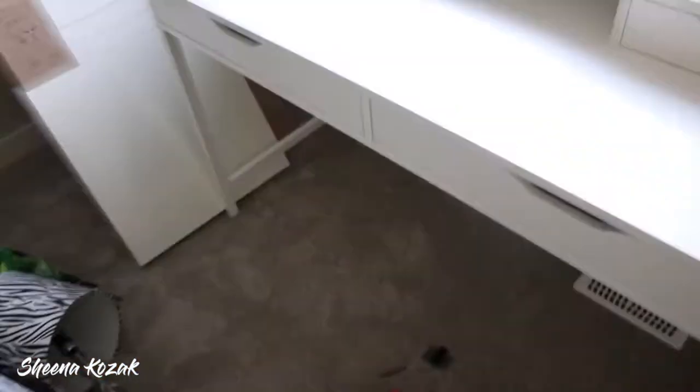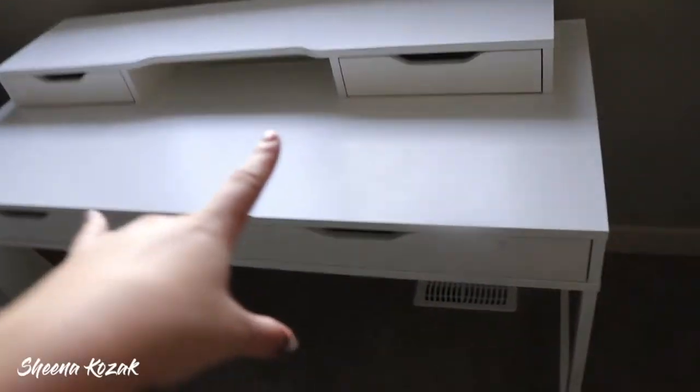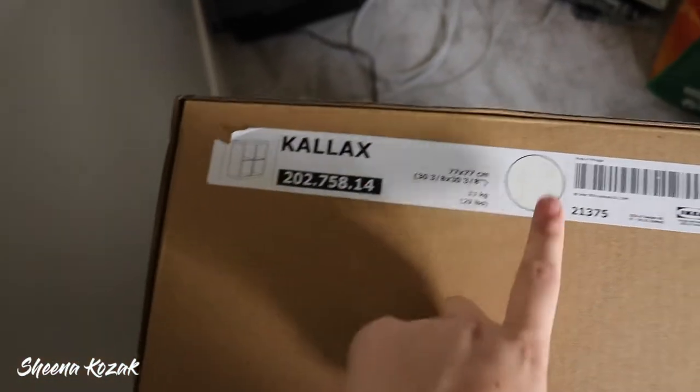Okay, so the first thing we're gonna do is build the furniture that I bought. So this is my Alex desk that I already had, and I'm just setting it up. I just screwed this top piece onto the legs. And then today I bought this Kallax, it's kind of like the cube bookshelf thing. This is going to go on top of a different desk I bought.